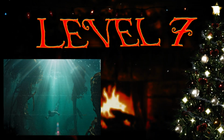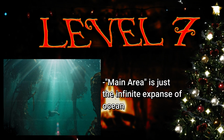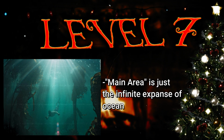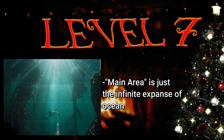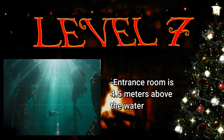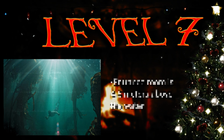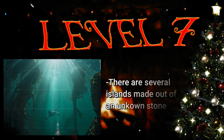And the next part of the level is obviously the main area, which is seemingly an infinite stretch of ocean that goes out in all directions. And you get to this part of the level, like I said earlier, by being pulled from the entrance room down into the water. The entrance room is above the water, about 4.5 meters to be exact, so you drop down into this water when you get here. Nice.